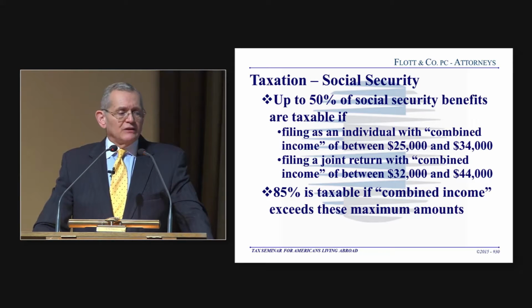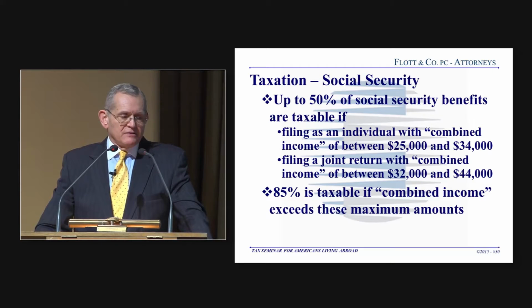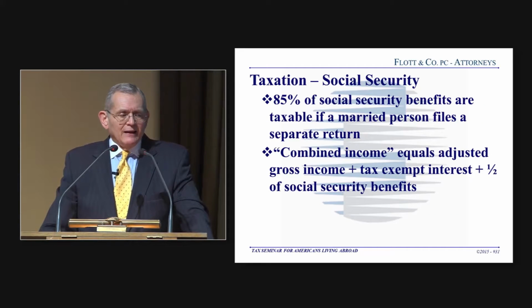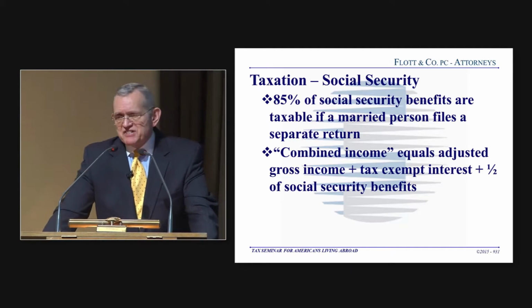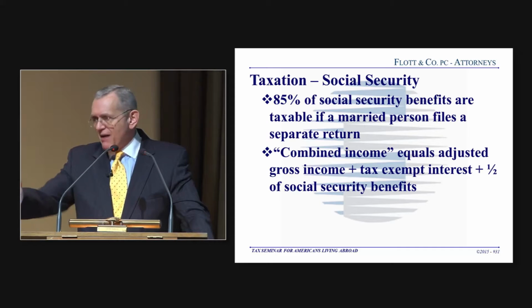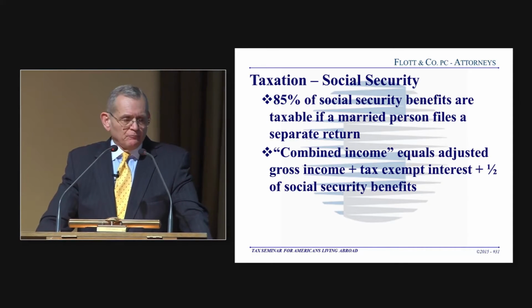If you're above those limits, 34 and 44, 85% is taxable if your combined income exceeds the limits. 85% of the Social Security benefits are taxable if a married person files a separate return. That's married filing separately. Now, what is combined income?